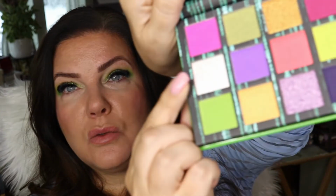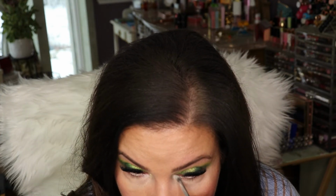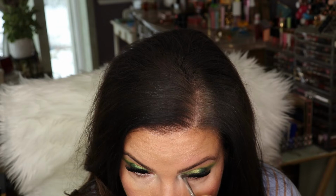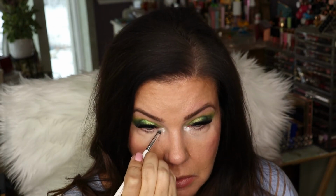There, I'm pretty happy with that. So I didn't use too many shades. I think I'm gonna go in with this white shade. It's a white shimmer shade, and I'm gonna put that in my inner corner. Yeah, that looks pretty. I'm losing the daylight behind me.